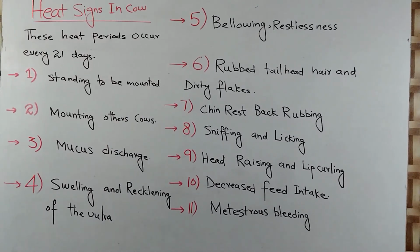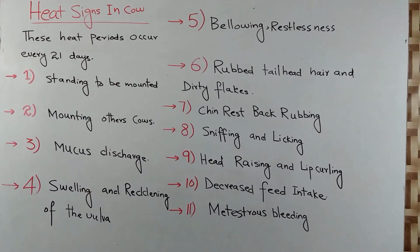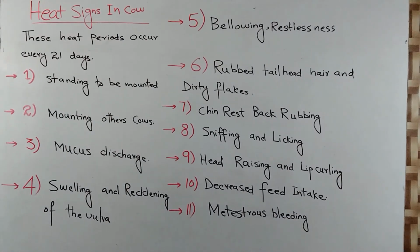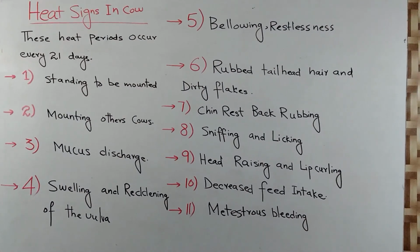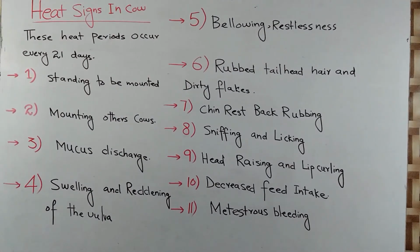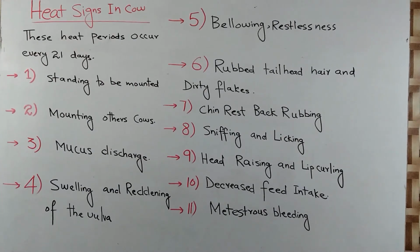Next is chin resting and back rubbing. Before mounting, a cow will rest or rub its chin on the rump or back of the cow it wants to mount. If you observe this behavior, both cows should be monitored for mounting and standing behavior.